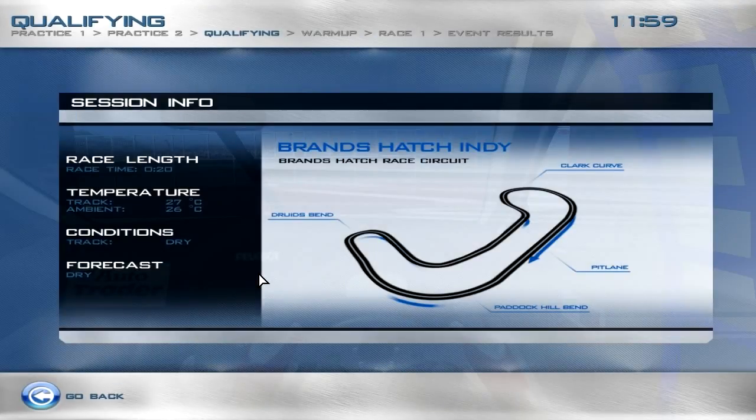The ambient temperature 26 with track 27, and the forecast is hopefully going to be dry for both races this weekend.